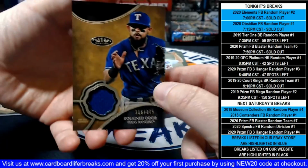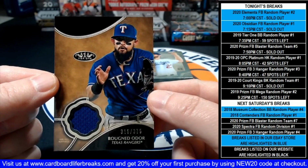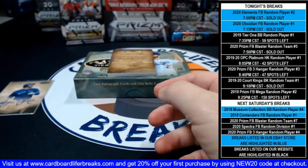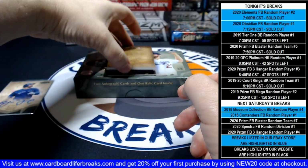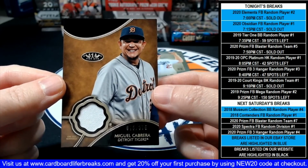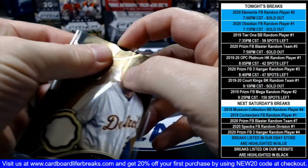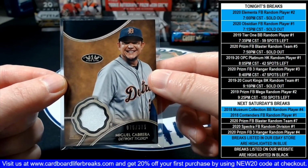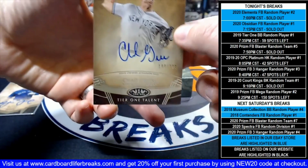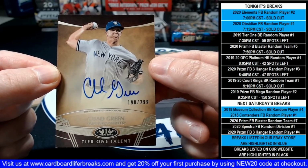Our next card is a Rougned Odor jersey card, and that's serial number 316 out of 375. And then our next card is a Miguel Cabrera jersey card, serial numbered 75 of 375. And then our last card in the box is a Chad Green Tier 1 Talent autograph, and that is serial numbered 190 out of 299.